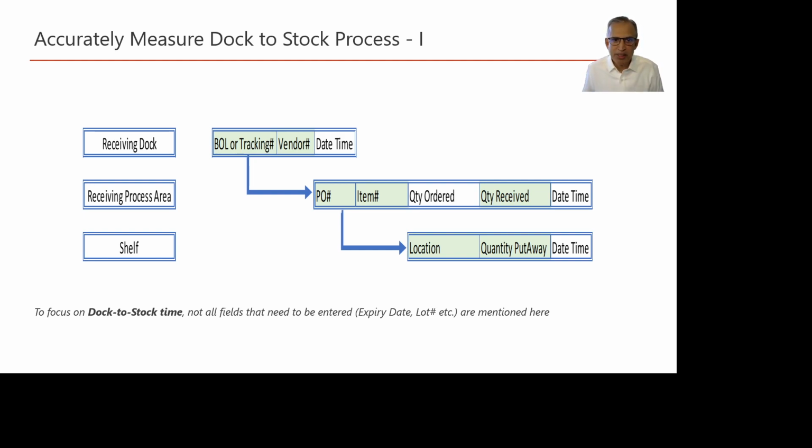Another surprising aspect to dock to stock measurement is that most of the ERP systems do not seem to have inbuilt logic to capture this information on this process accurately. But capturing this KPI accurately is not difficult, and may require a week's time of programming changes or customization, plus a week or two of testing.